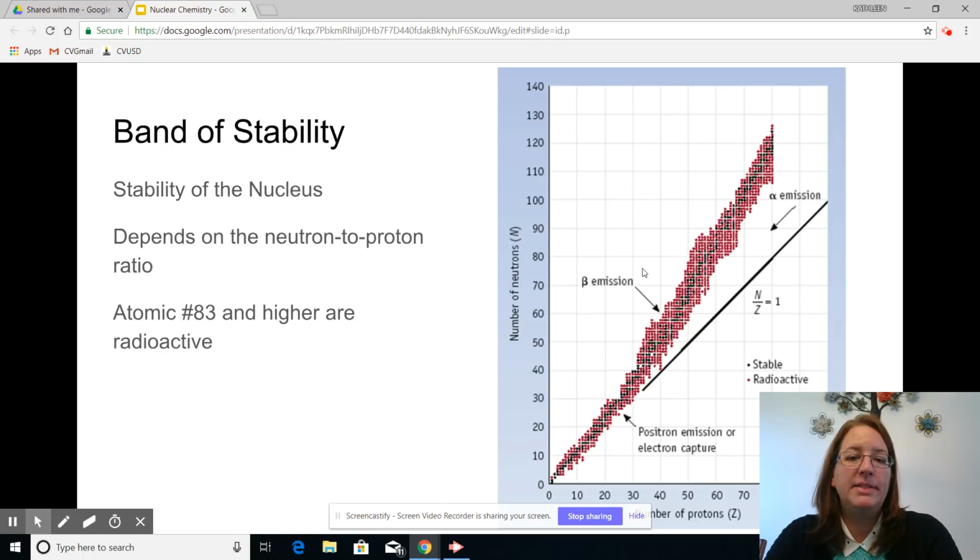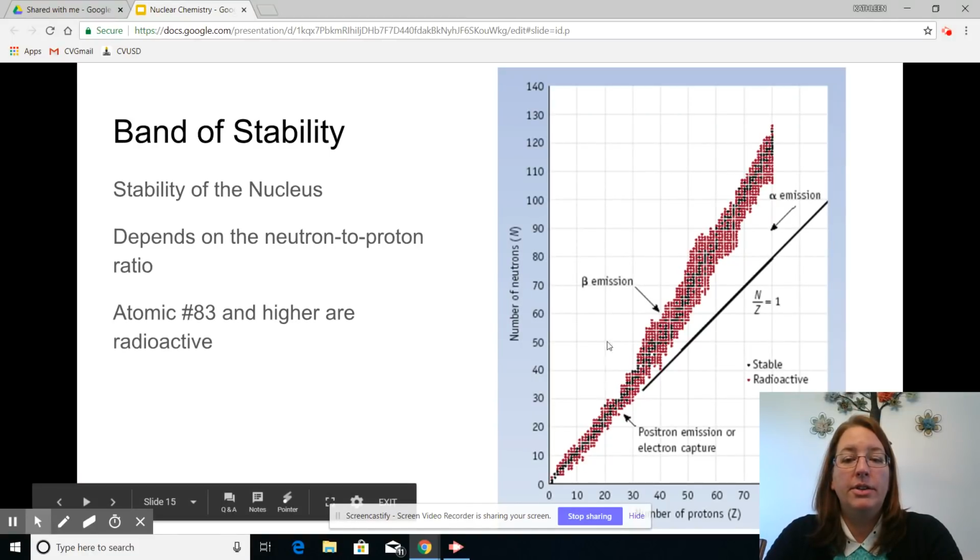If you're above the band of stability, you're going to have a beta particle that is emitted, because again, remember that changes a neutron to a proton and helps force you back towards this black line, which is the 1-to-1 ratio. If you are below the band of stability with your neutron to proton ratio, usually you have an alpha emission here that tries to help you get closer again to 1. All right. And so you're going to be graphing a bunch of different nuclei today that show the different neutron to proton ratios, and you're going to create your own band of stability.